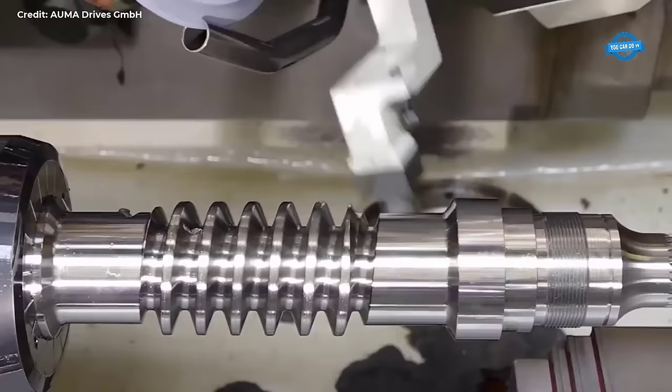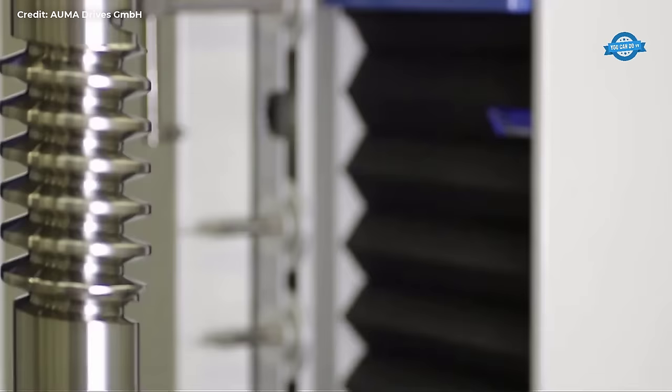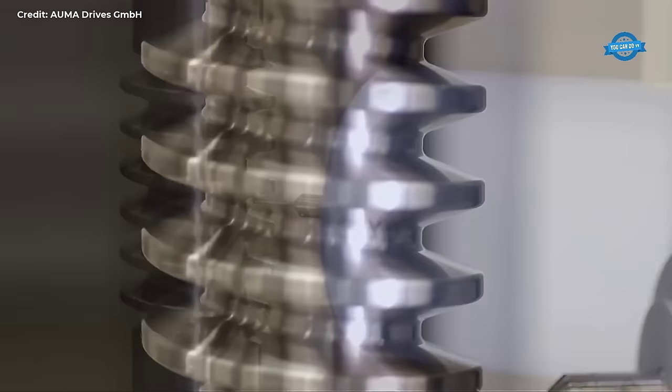For the production of worm shafts, AUMA drives relies on high-precision grinding procedures, ensuring exacting standards are met. When it comes to creating the splines of the worm wheels, the workshop utilizes 8 computer-aided gear hobbing machines. These machines are capable of implementing diameters of up to 1,600 mm, with a maximum module of 20. Additionally, if required, all wheel set components can undergo additional hardening processes to enhance durability and longevity.